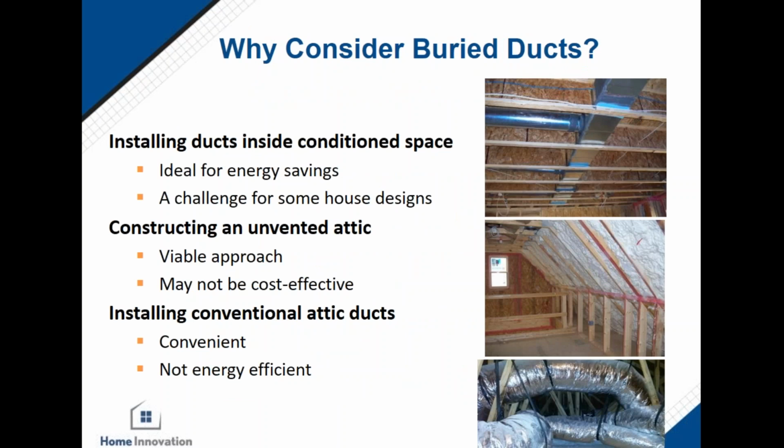But why on earth would anyone consider buried ducts? Why not just install ducts in conditioned space? The benefits of installing ducts inside conditioned space are well known. The biggest benefit is reduced heating and cooling energy losses due to conduction and leakage compared to ducts that are not inside conditioned space. And when we say inside conditioned space, of course, we mean locating the ducts within the thermal air barrier, so below the ceiling plane, below the ceiling insulation for typical homes with vented attics, and not in vented attics or vented crawl spaces or garages or within exterior walls.